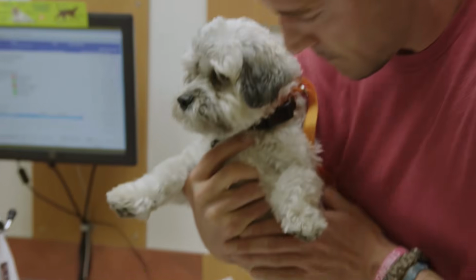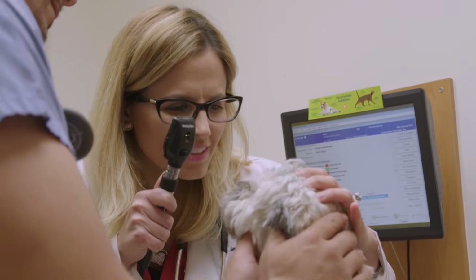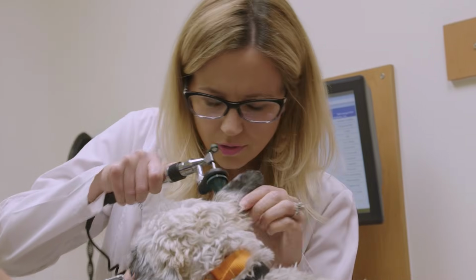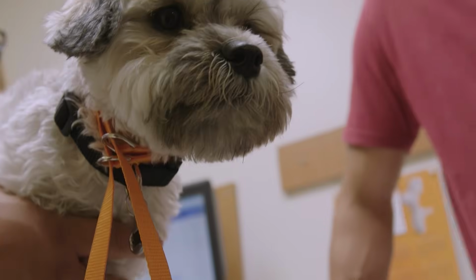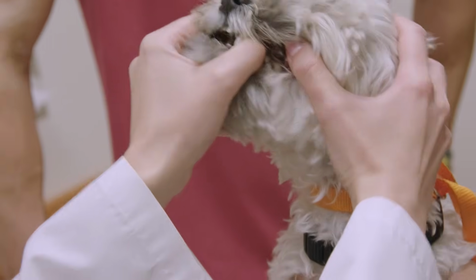Do we know if he's eating and drinking well? They said everything's good at the shelter, eating, good, drinking, good. His eyes are nice and clear. Let's take a peek in those ears. Beautiful. So he should be able to hear you when you're giving him commands. No excuses. Oh, and his teeth are beautiful.